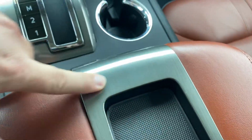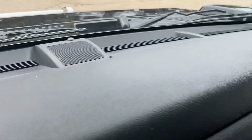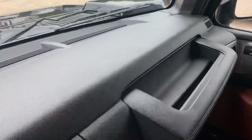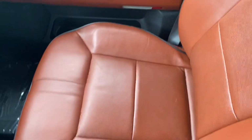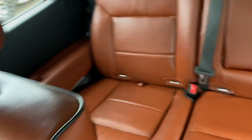This piece here sometimes gets scratched up. There are no scratches or scrapes there as well. The dash is in great shape. There are no cracks. There's the passenger seat. Excellent shape. Let's get a look at the back seats.